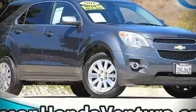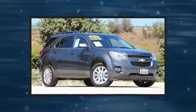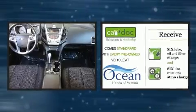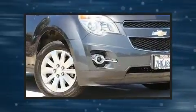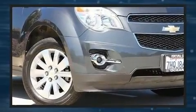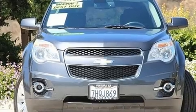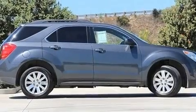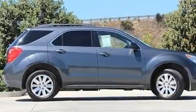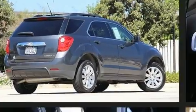Familiarize yourself with the 2011 Chevrolet Equinox. It features an automatic transmission, front-wheel drive, and a 2.4-liter four-cylinder engine. All of the premium features expected of a Chevrolet are offered, including a rear window wiper, a trip computer, an automatic dimming rear view mirror, power door mirrors and heated door mirrors, remote keyless entry, and power windows.